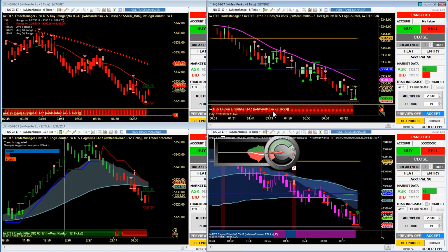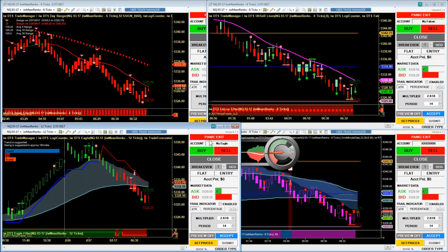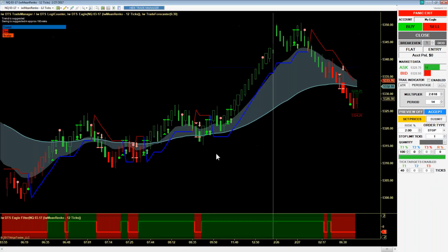Okay, so a little bit of an opening gap to the downside, not too terribly serious, I don't think. The NASDAQ made a very strong rally into the close last Friday. And here we are opening down around the 53.30 mark, and it looks like the NASDAQ finished around 53.45.